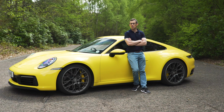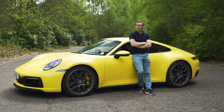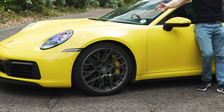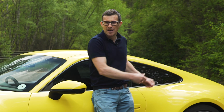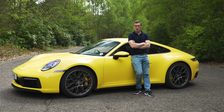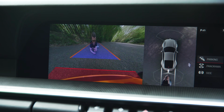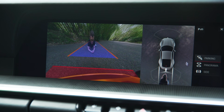And like most new cars, the new 911 is actually heavier than the version it replaces. At 1,565 kilos, it actually weighs 55 kilograms more than the old car. Now you can put that down to the fact that the body is bigger, it's got bigger wheels, there's more crash protection, there's more emissions regulation stuff in there, and a new 8-speed automatic gearbox adds an extra 20 kilograms alone. The surround view cameras cost an extra £1,200, and annoyingly, the reversing camera is such wide angle that you can't really judge where the edges of the car are, so it's almost useless.